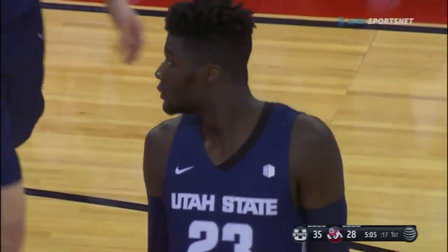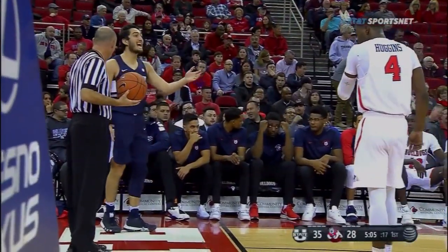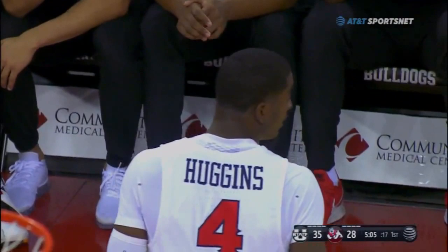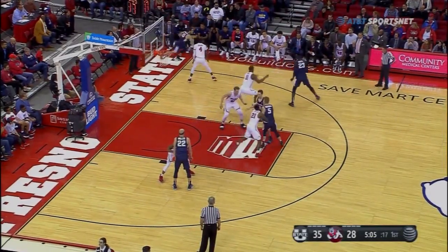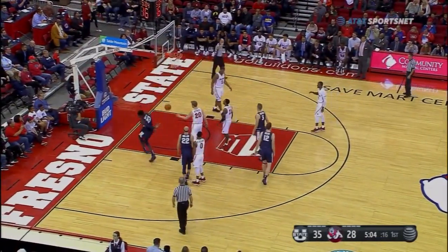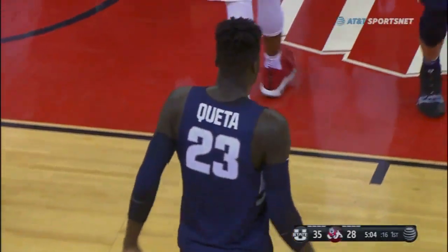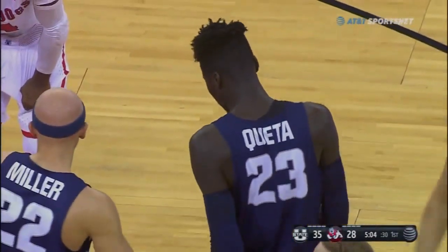Goes out of bounds with 5:05 to go in the first half. 35-28 Utah State. They came out on fire, particularly from three-point range. They're 7 of 14 from downtown. Huggins has kept Fresno State afloat with 13 here in the first half. Christian Gray getting some minutes, and he picks up the foul. Hold on, foul on Christian Gray, his first personal. Seven, hold on, team foul.